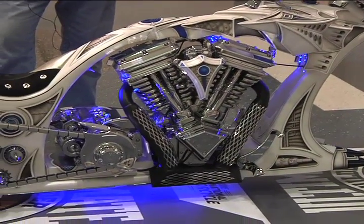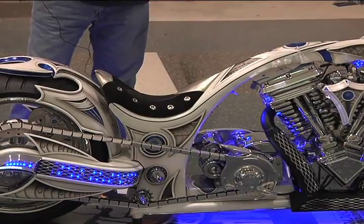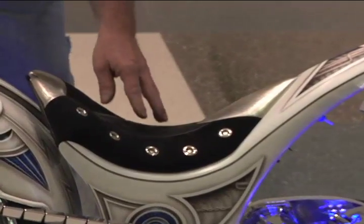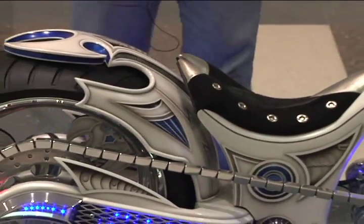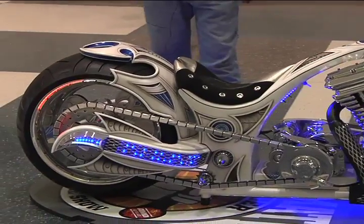Now we'll work back to the seat. Okay. The seat was built by Simo Seats out of Florida. I thought he did a fantastic job. He even incorporated the sort of texture of a Klingon forehead in the middle of the seat. That's kind of what's going on there. Again, I wanted something that was not an ordinary, typical black leather seat.